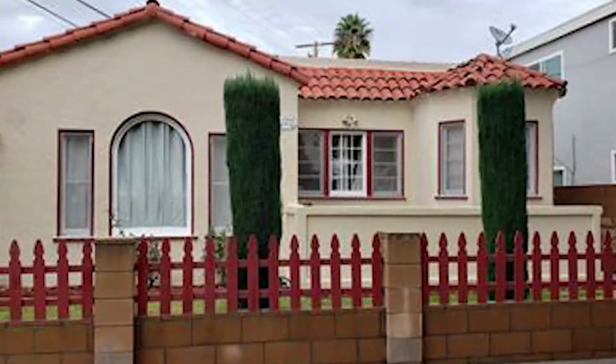You could find lots of coffee shops, restaurants. You could go to the Pike to go shopping. There's a movie theater on Pine Street. So it's really walkable everywhere, and you're blocks away from the beach that you can walk or bike there. Please check out some of the condos that are in Long Beach.